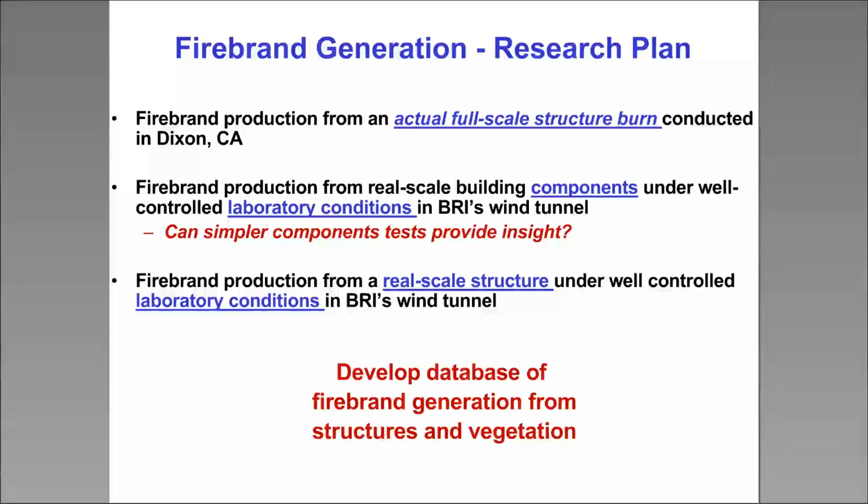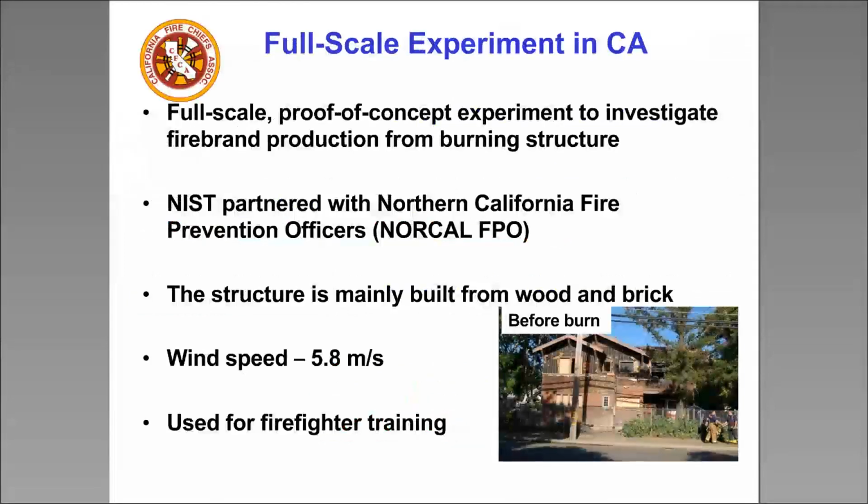Then we went back to the laboratory and did experiments on components, specifically walls, and tried to understand whether they provide any insights. Because as interesting as it is to burn down structures, as you can imagine, it's very expensive and very time-consuming. So you want to see what kind of insight you can get from laboratory conditions, and I'm going to talk about how this relates to that. The idea is to develop a database of firebrand generation from these kinds of materials.